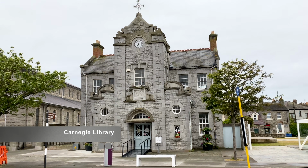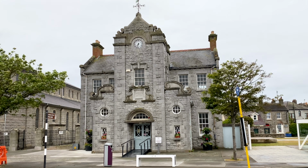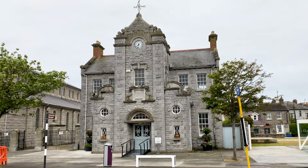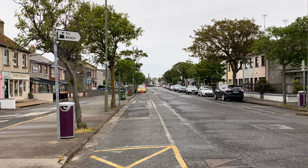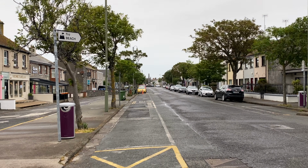There's a Carnegie Library in Skerries. It was built in 1910. It opened May 8th, 1911. The original design of this building was intended to be built in Malahide. The clock was not installed until 2011. This was due to no funding for the clock in 1911.